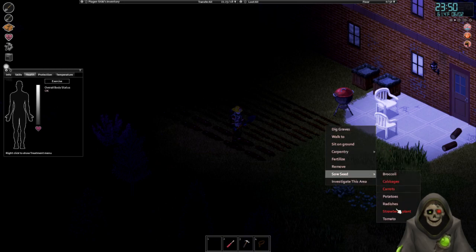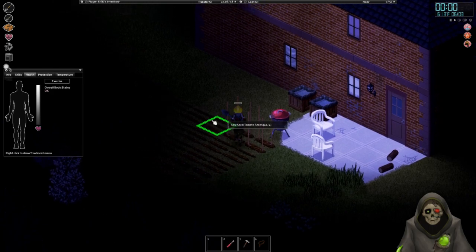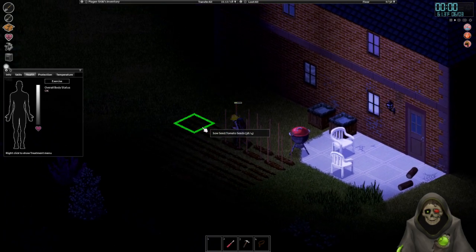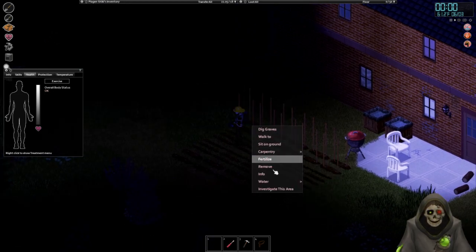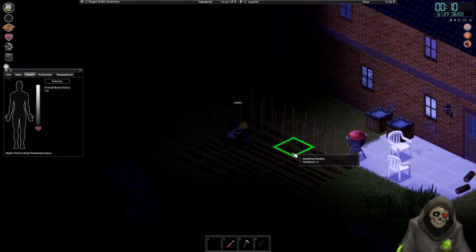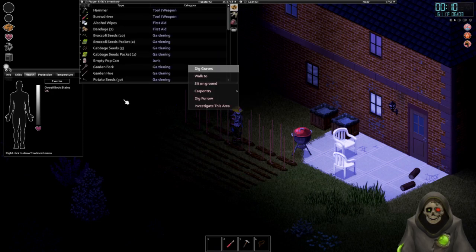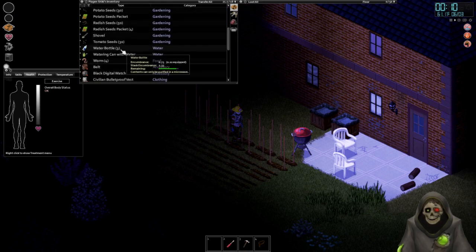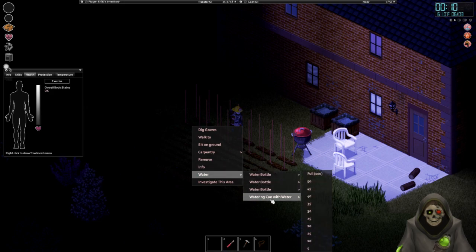So seed. I think tomato, right? Have a nice peaceful day. Then I can fertilize. It says fertilized 1. Does that, if I put more on, does it do anything? Oh, I didn't realize there was only 4 uses in that fertilizer. That's fine, whatever. What can I do with these worms? Eat them, I guess, huh? What do I do?